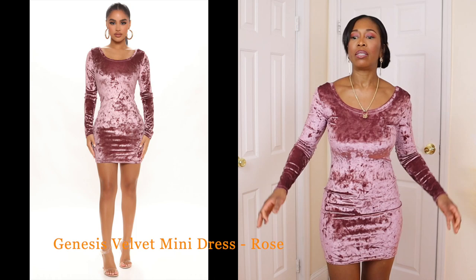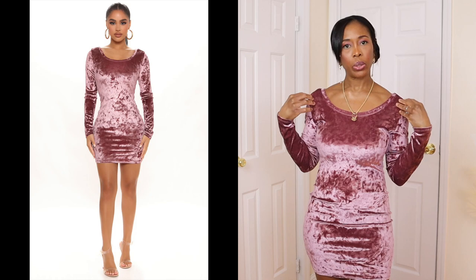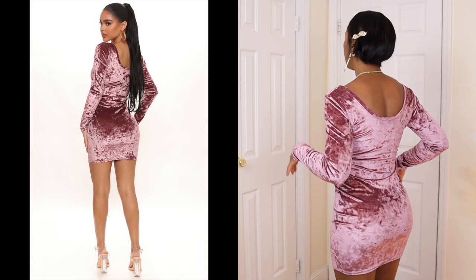Fits really nice and comfortable. And as you can see, it has a deep round neck. This dress can also be worn down on the shoulders if you want, but it also can be just adjusted right up here. It fits really great around the midsection, and it fits really great along the arch of the back as well, and even in the back.